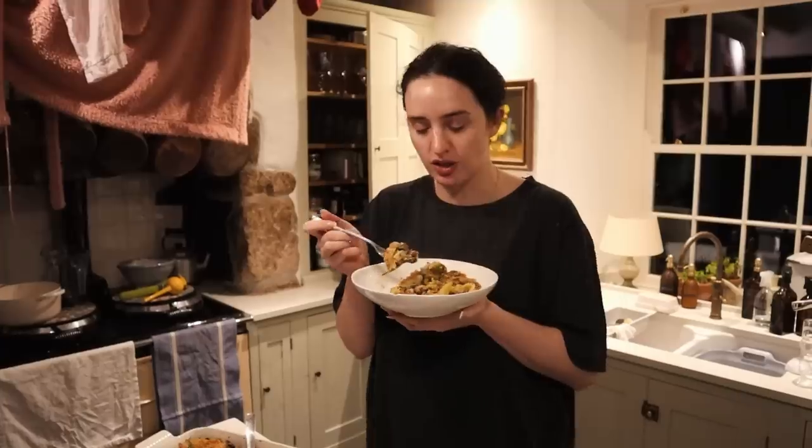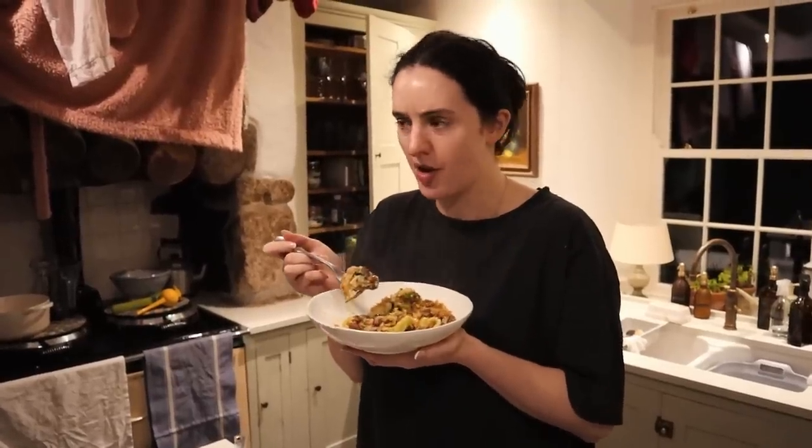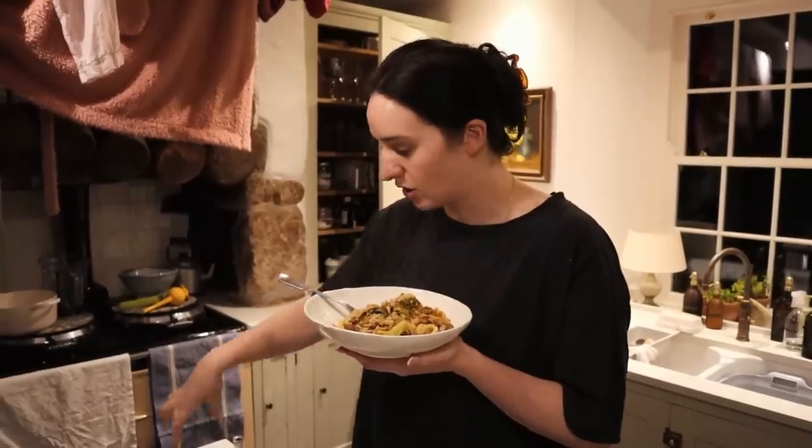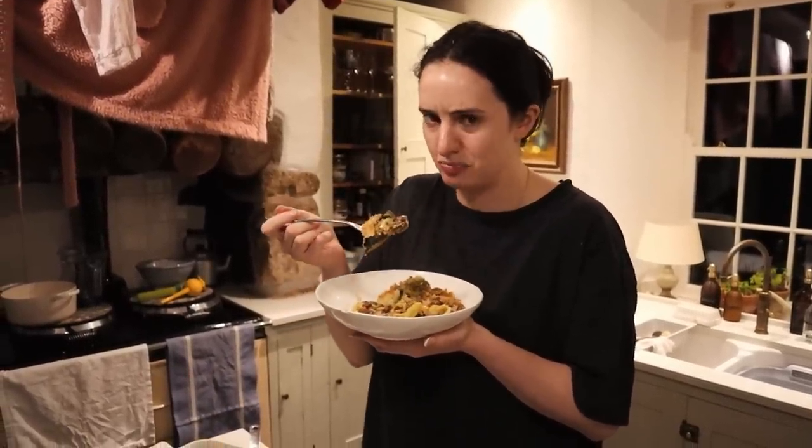Yummy, yummy, yummy. Also, you could definitely put vegan cheese on top of this. I think this was from a winter budget video, so I didn't include that. But you could definitely put cheese on top of the breadcrumbs and let that melt. But it tastes 10 out of 10.